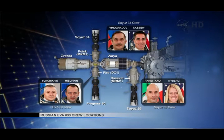So instead, they'll spend the duration of the 6-hour-long spacewalk inside of that Soyuz just in case it's needed, in the unlikely event that it's needed, while their crewmates, Karen Nyberg and Luca Parmitano, will have access to their Soyuz without any special accommodations needed, so they'll have basically free run of the U.S. side of the space station in which to continue their work for the day.